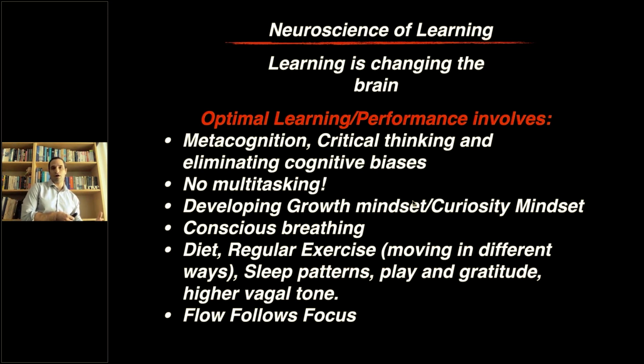Jack of all trades, master of none is sort of like a pejorative phrase in the colloquial English, but it's really good when it comes to the brain. When you exercise in different modalities, you do different things to the brain. There's differential structural and functional changes in the brain due to different ways of moving, actually. For example, high-intensity interval training activates affective or emotional networks of the brain, whereas low-intensity steady state, or LISS, activates more functional connectivity and divergent thinking and creativity processes in different parts of the brain as well. Sleep patterns, play, and gratitude have all been shown to have differential effects on the brain, and flow follows focus, as I mentioned.